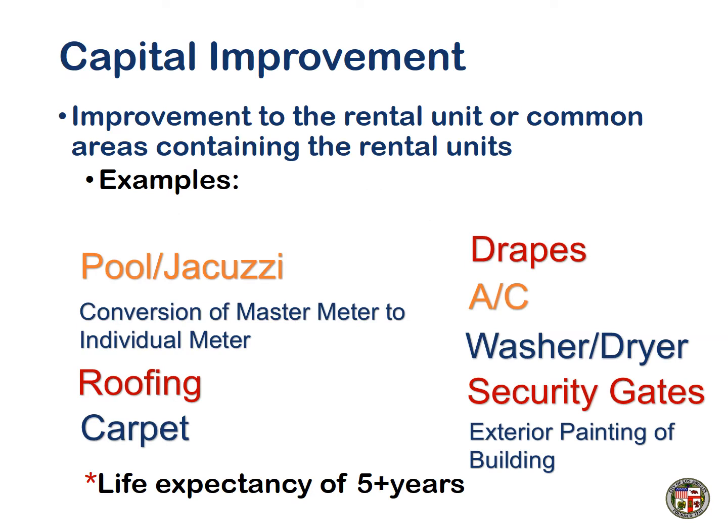The Capital Improvement Program refers to when a landlord is planning to make improvements to the rental unit or the common areas, and the improvement will last 5 years or more. Examples of some of these improvements include roofing, carpeting, draperies, stuccoing to the outside of a building, air conditioning, security gates, swimming pool, sauna, or hot tub, and similar improvements.